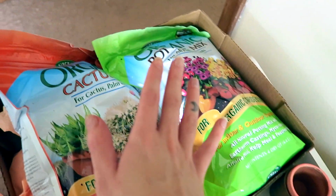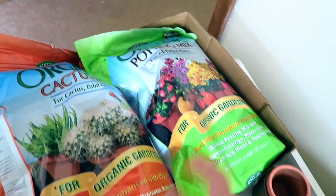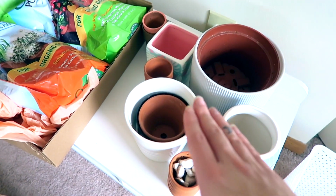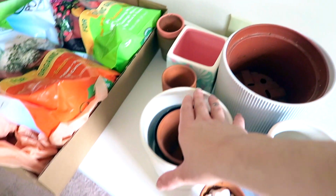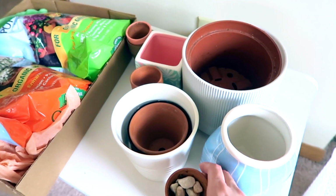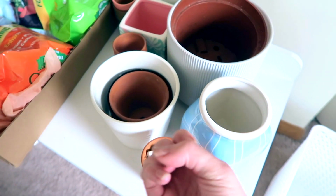Of course, I had to pick up some soil for succulents and just normal plants. These are all the plant pots that I already own. So I might be able to put some in this guy and this one and this one. I also heard that if you don't have a drainer in your pot, you can just add rocks at the bottom and that will help get the moisture out. Honestly, I don't know what I'd do without my mom. My mom knows everything and she's telling me all this informative stuff about how to keep plants alive.